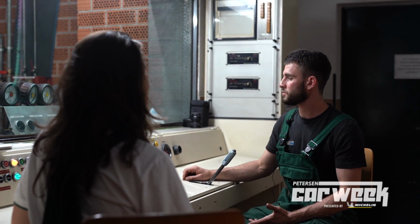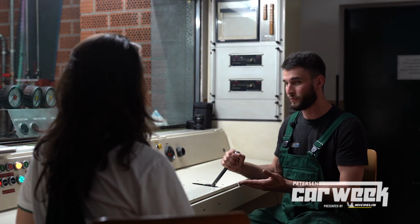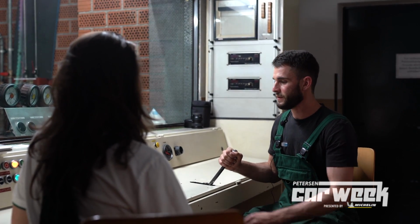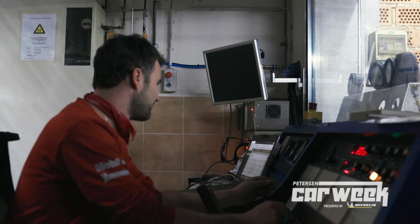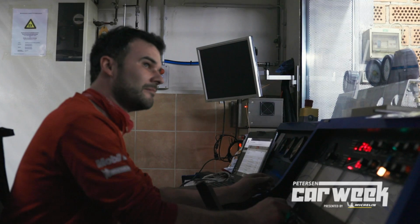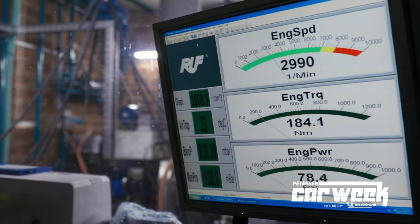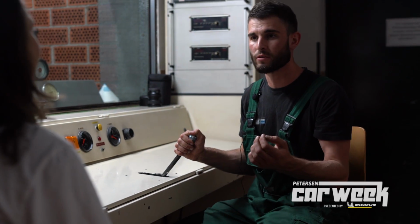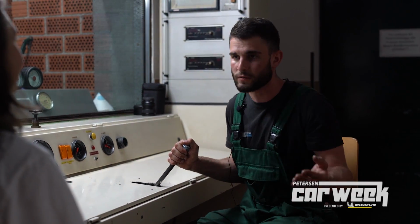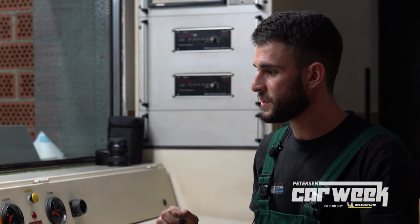What we do here is we've got our throttle, so basically your foot pedal, gas, and here we've got a brake. So we slowly increase the revs, and we brake the engine until we've got a specific rev number, let's say 3000, and then we can apply different torque ranges. So basically from 100 Newton meters until the maximum torque of the engine, which could be 450 Newton meters. So that's basically how this works.